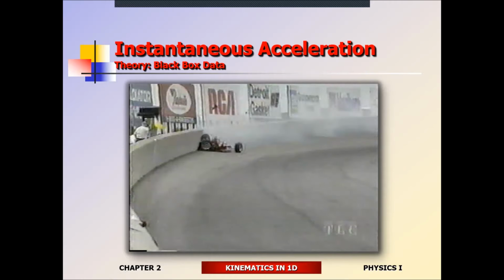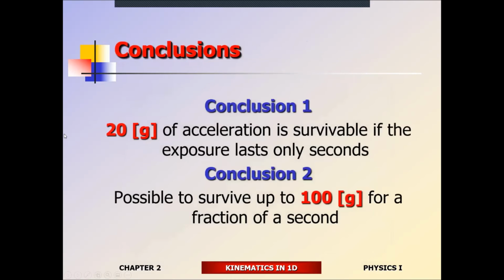And then ever since then, they've been looking at black box data from accident scenes. And when somebody survives, they update the numbers. So far, under extreme circumstances with extreme constraints, you may be able to survive up to 140 Gs. So that's where the numbers are. So 20 to 25 Gs is survivable up to a few seconds. And you can possibly survive between 100 to 140 Gs under extreme constraints.